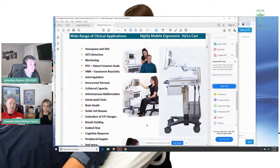Brain death is another one that we use if we have a patient that is in an accident or has a stroke, and they're, God forbid, they passed on, but they're still alive. Then you want to see if we have brain death, and that's another very popular one.